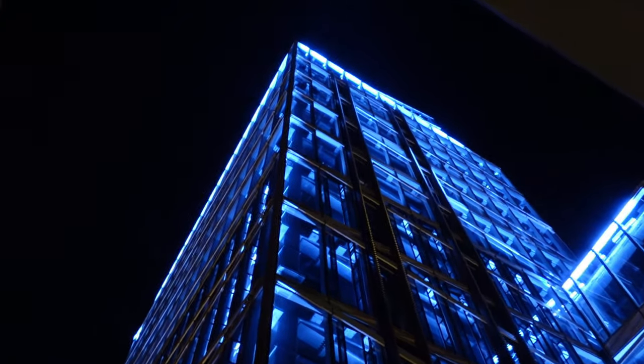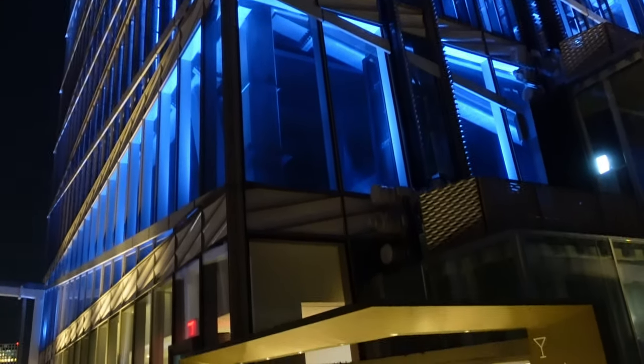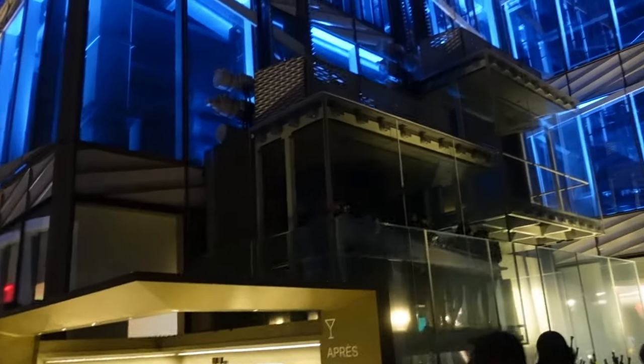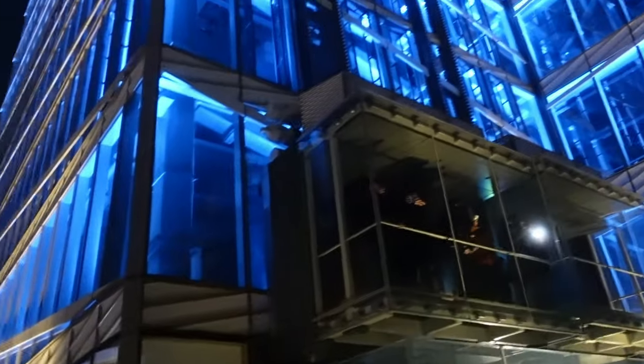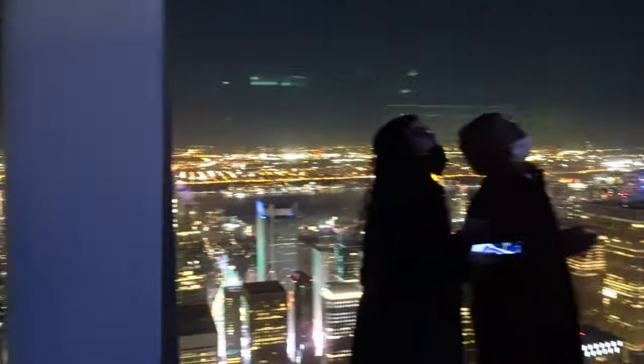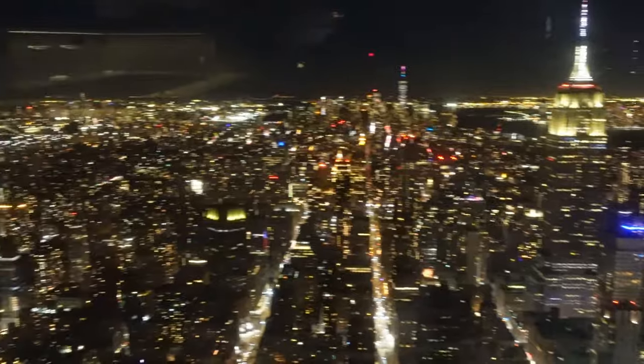Wonder if we can get all the way up there. I think that's where the ascent is. Oh, that's the elevator, right? Yeah. We're gonna ride a glass elevator, waiting for our text. Oh, there it is. That's the glass elevator right there. Okay. That's pretty cool. Hello, New York City. What's up?